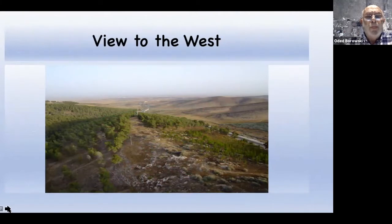This is a view from the mound to the west. In the good old days when there was no air pollution, you could see the Mediterranean here, but now it's a little bit obstructed, but you can see that there was a clear view of the Mediterranean. It's very important because a major road from Egypt to Mesopotamia was going along the Mediterranean. It's known as the Via Maris, and a branch of it would go here. As you can see here, this is the modern road going up to Hebron and Jerusalem.